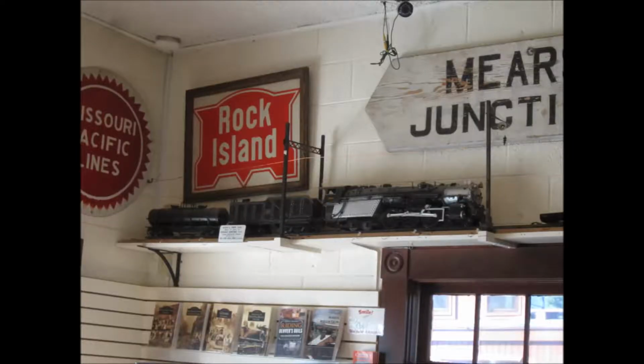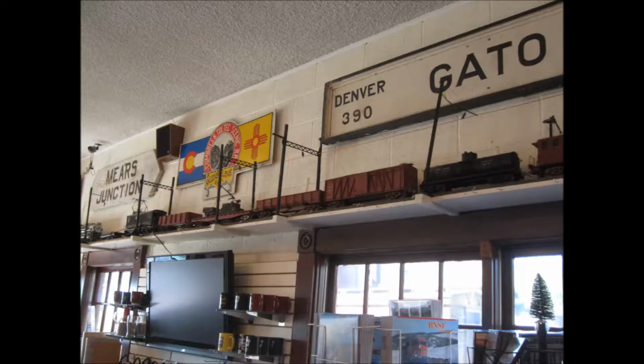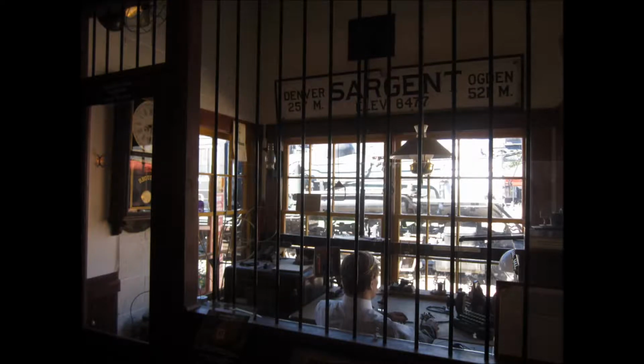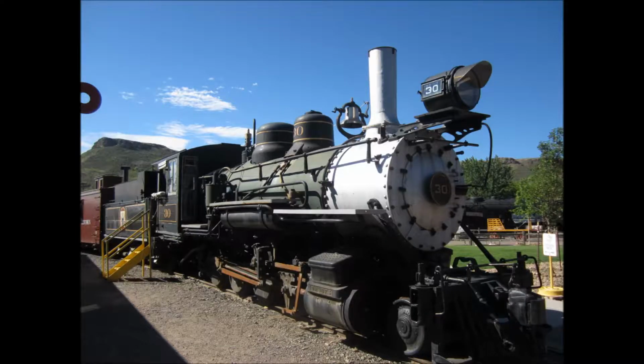Inside the depot are some old signs and some models that look to be homemade O-gauge ones. Note the electric box cab to the left. Also inside is a replica of a Western Union telegraph and cable office, complete with a mannequin of a telegraph operator. On the siding closest to the depot is Colorado Northwestern number 30, a narrow gauge 2-8-0.